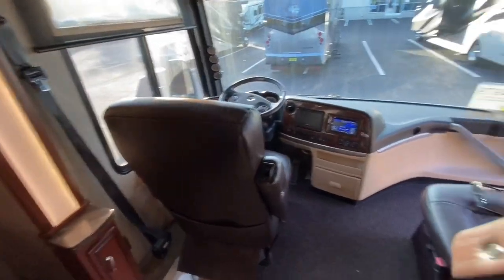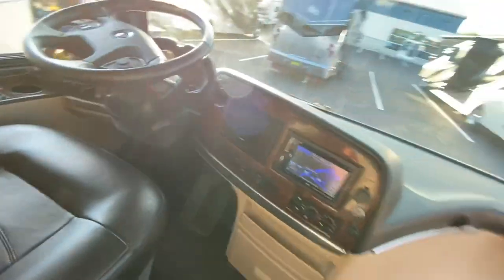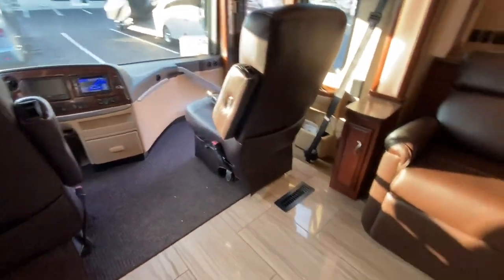These seats do swivel around to become part of the living space. And the passenger seat has a footrest. It looks like the driver's seat does as well. Got footrests on both sides, so they can be recliners. And these are both power flex steel seats.